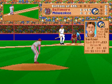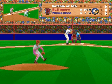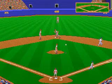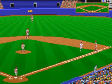At the plate, number 20, the third baseman. A .213 hitter. He's 1-for-1. Line up the middle, caught by the pitcher. Out at first. That's 2 out.